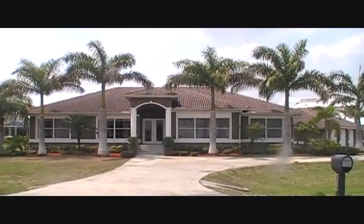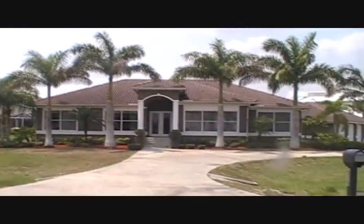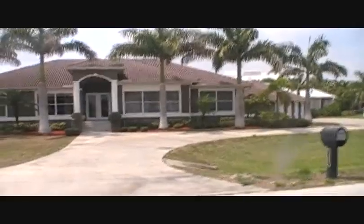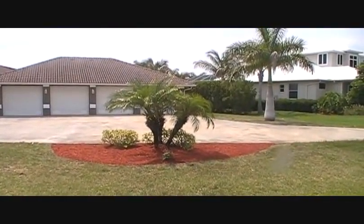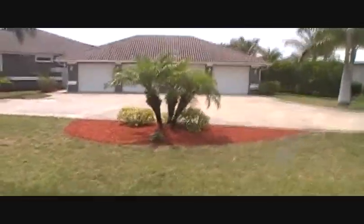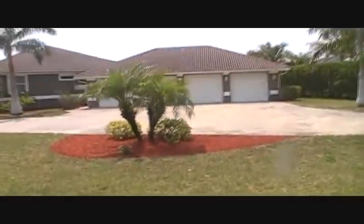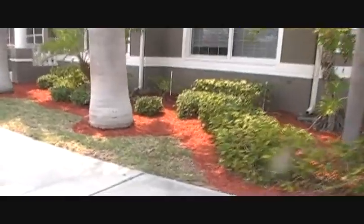And here we are, we have the finished product of the house. Beds made, mulch in place, queen palms trimmed up, and it's looking pretty awesome. Let's take a closer look. Here we are right here in the front. We can see the pygmy date palm trimmed up with nice red mulch in here, and plants cut back really nice. Huge difference. Here we are up and through the front of the property.